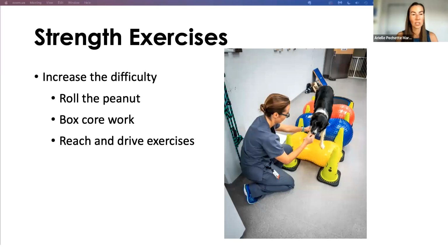And then we can increase the difficulty by adding in things like peanuts, box core work, which is similar to that pull back exercise, except then they pull their front legs all the way up onto the box. So it takes that core engagement to the next level. And then reach and drive exercises, which is similar to them reaching forward in that one exercise.